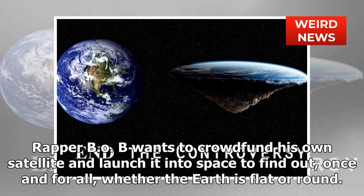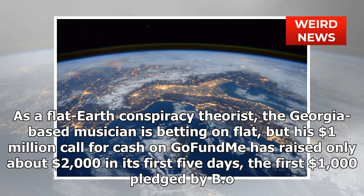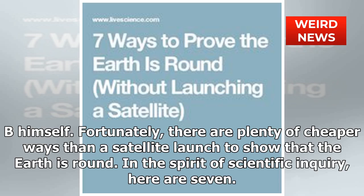Rapper B.O.B. wants to crowdfund his own satellite and launch it into space to find out, once and for all, whether the Earth is flat or round. As a flat Earth conspiracy theorist, the Georgia-based musician is betting on flat, but his $1 million call for cash on GoFundMe has raised only about $2,000 in its first 5 days, the first $1,000 pledged by B.O.B.